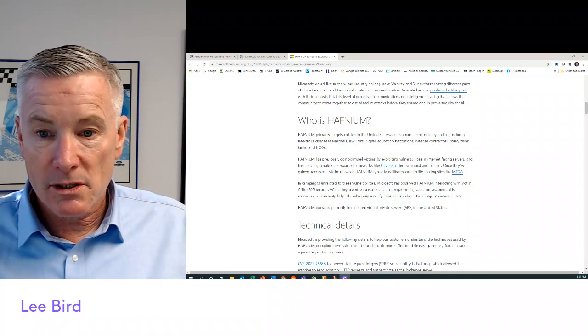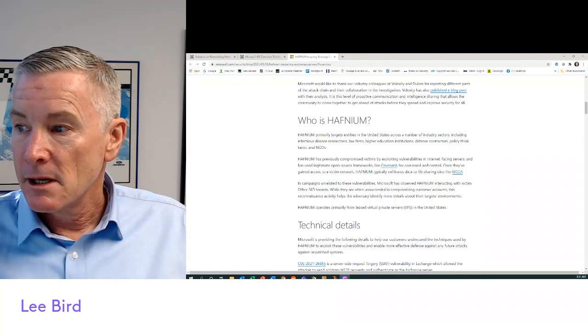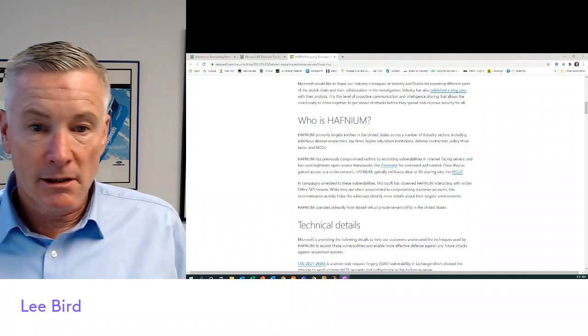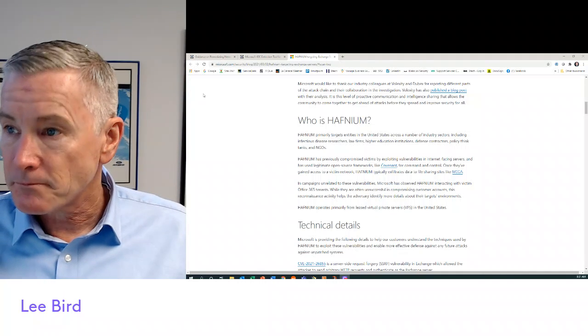The big story here is that it is a Chinese attack. It's a group called Hafnium, H-A-F-N-I-U-M. Microsoft on their security blogs has done a really good job of identifying the source and talking about who Hafnium is. So go to the Microsoft security blogs or technology blogs and you'll find that information there.